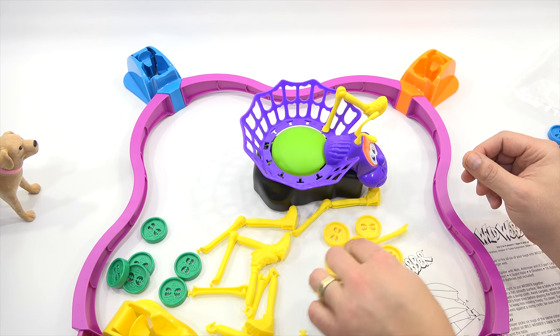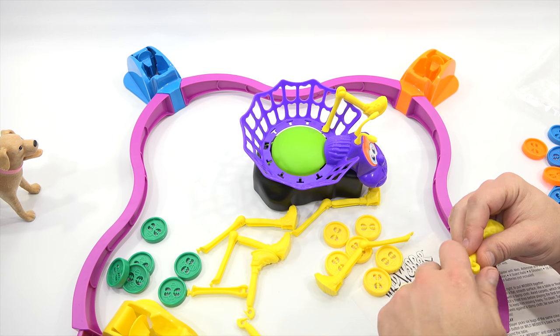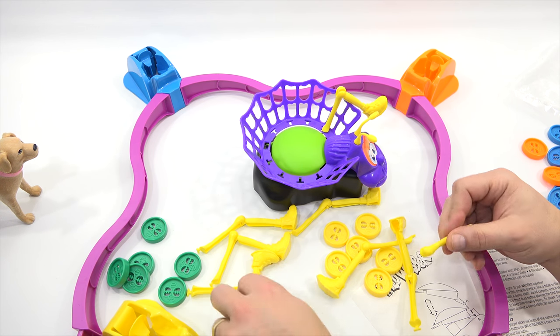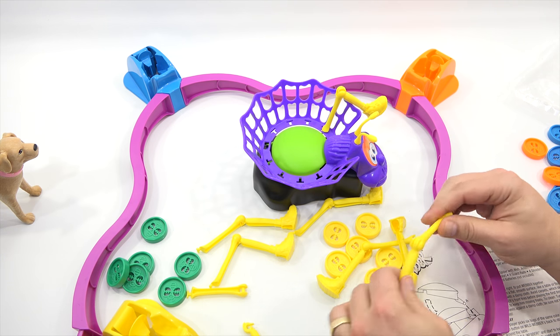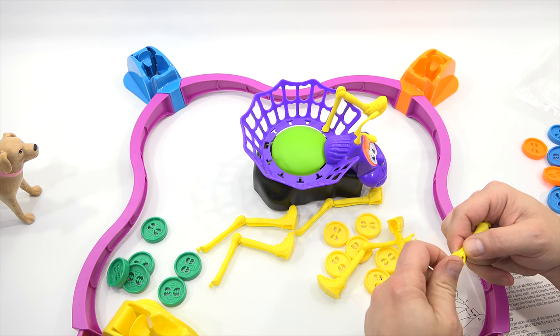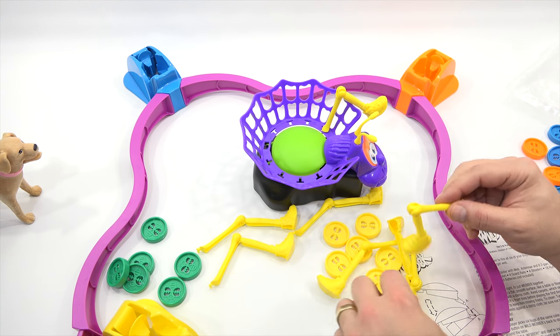Wild Weber. What do you think? You ready to go? I'm excited. I think this little spider is looking hungry. Yeah, I'm almost done here. Hold on a second. Let's at least do this on camera here, right? There's all my legs. How about that? How many legs?